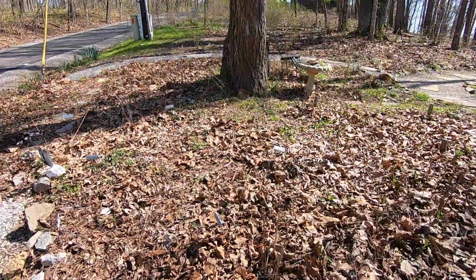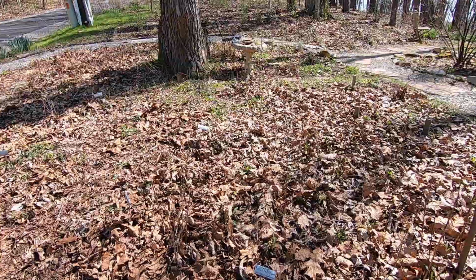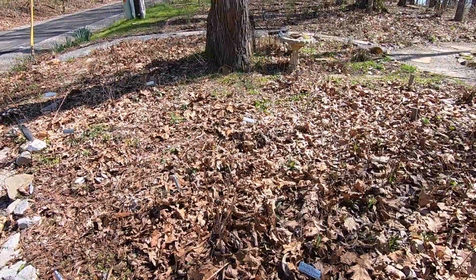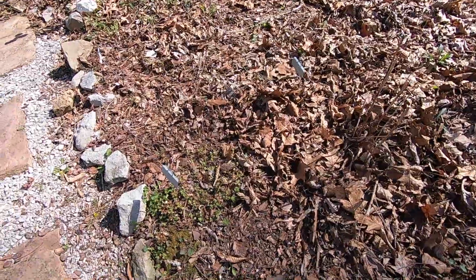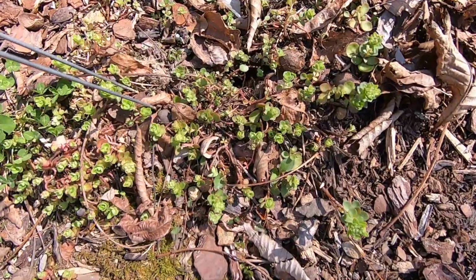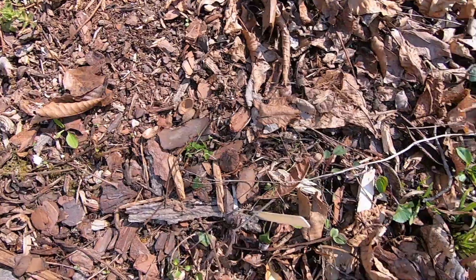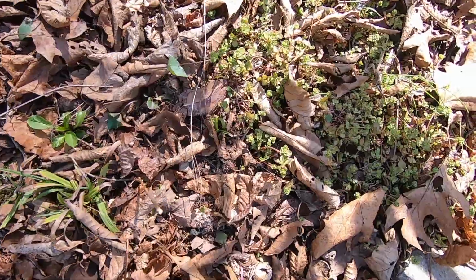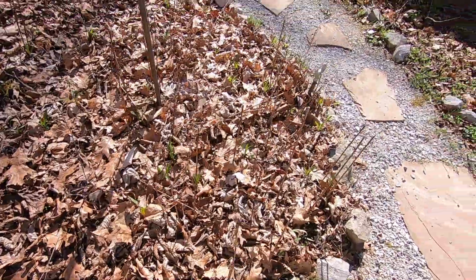Leave the leaves as much as you can, and if you do need to move them, it's better to move them early in the fall rather than later in the winter. Something I've got coming up here is stonecrop, and that's a nice little ground cover. And I have that in several places. And we're going to work our way over.